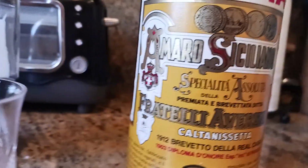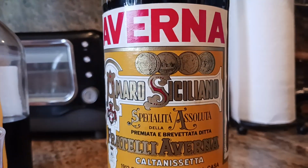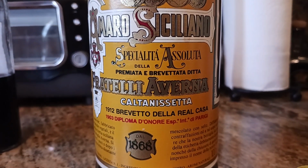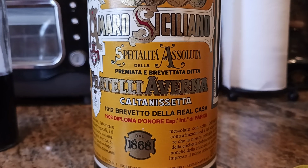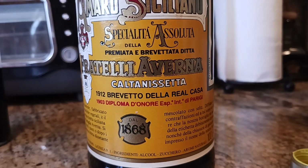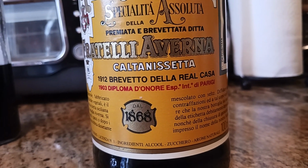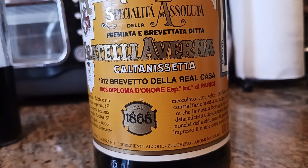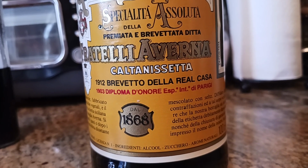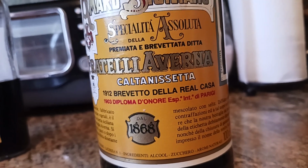I can't tell exactly, but here's the label, right? Amaro Siciliano, and then Specialità. You get that the premier beverage from Fratelli Averna is what that says. Caltanissetta 1912. I guess 1903. Something happened in 1903, they're not quite sure. Maybe 1912 is when they actually formed the company from their house. It says Brevetta della Real Casa. I don't know what 1903 is.